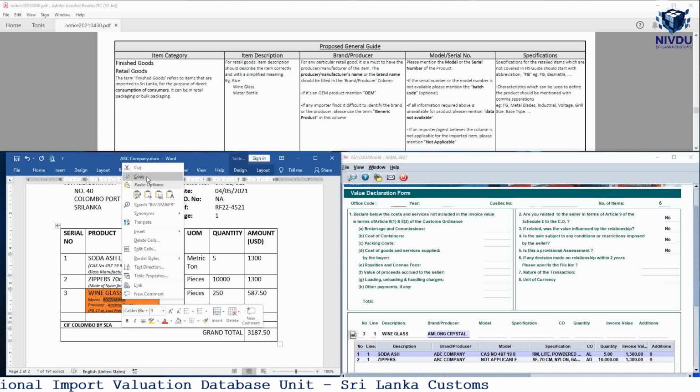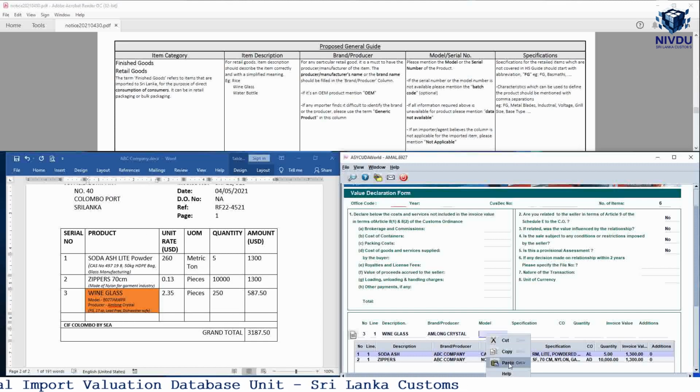In the specifications column state FG as the first attribute as this is a finished product. After that, the material of the wine glass, production method, size, and a special feature is stated. These attributes are FG, 17 ounces, lead-free, dishwasher safe. So we may enter the details. FG then comma and space then 17 OZ then comma and space then lead-free then comma and space then dishwasher safe. You are free to state whatever attributes that impact the value of the commodity.